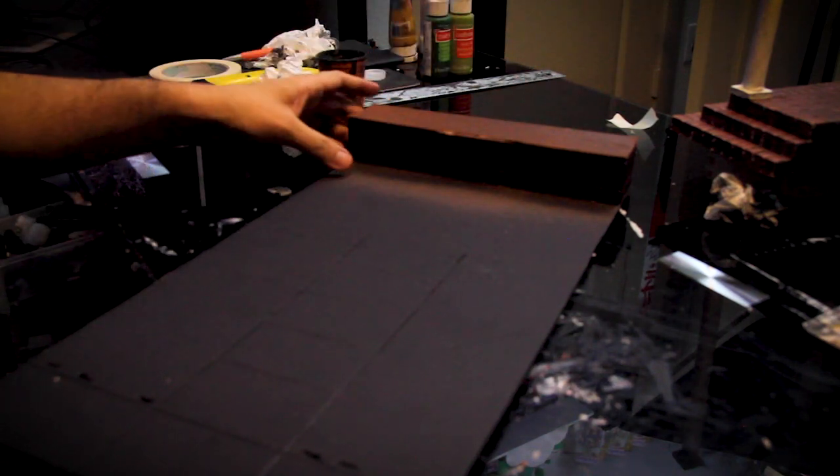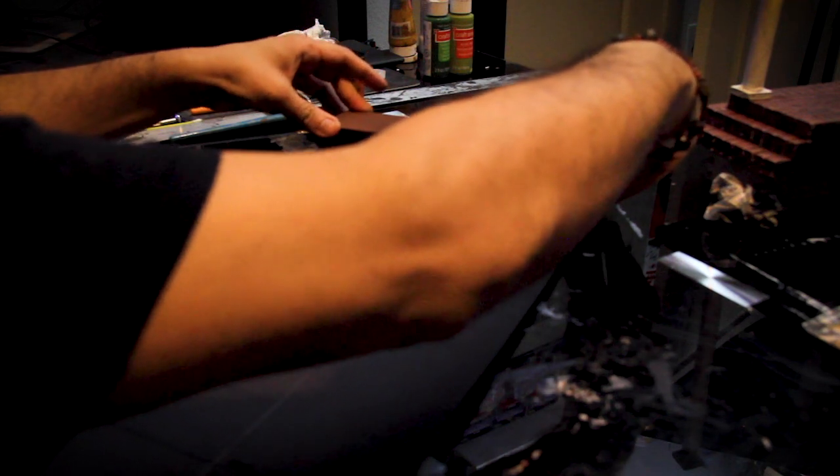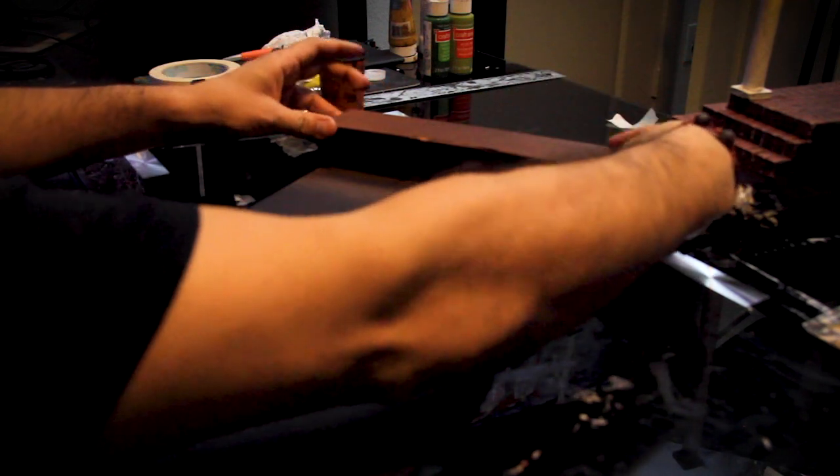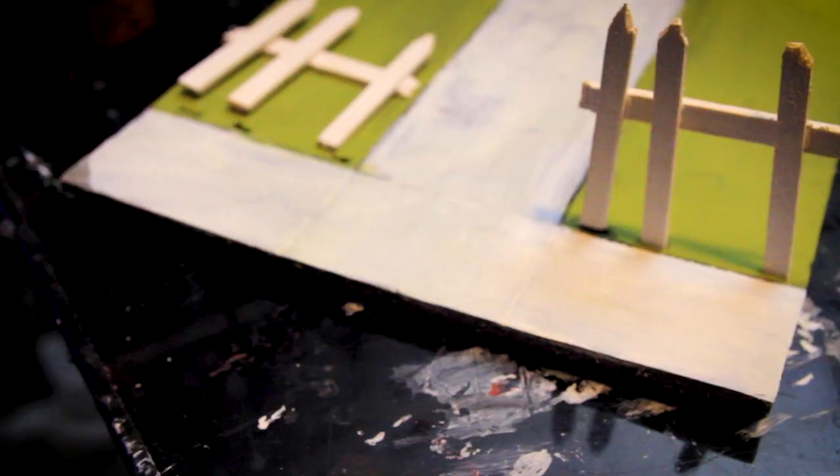As the brown part is drying, this is the back of the house, the floor. I spray painted it and I glued it, and just kind of waiting for it to dry. While this is drying, I'm gonna be adding the base coats for these areas right here. So this is gonna be the grass, the walkway, and the sidewalk.